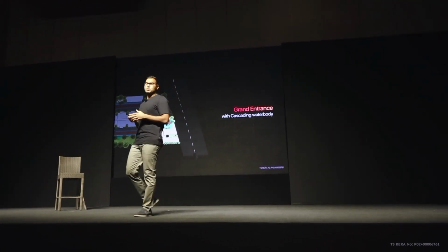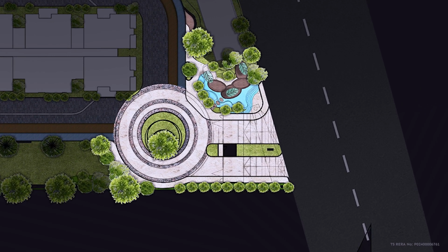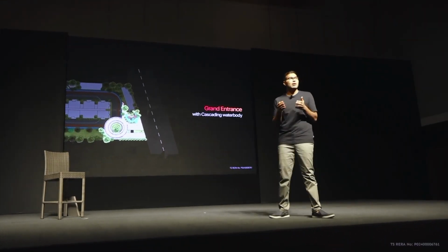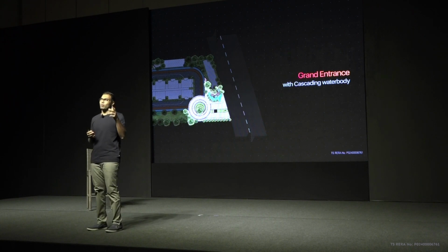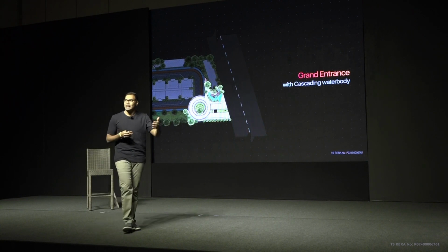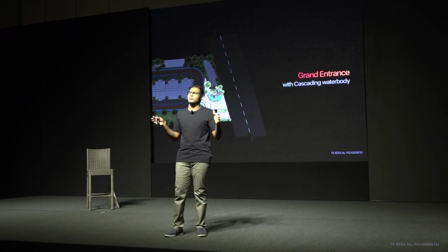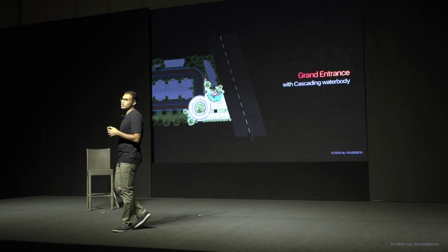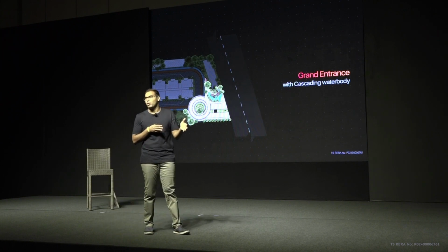The first most important thing is the grand entrance. As people enter, that's what leaves an impression. We surveyed various projects, especially 5-star hotels, because there is a certain element of wow created when one enters these properties. One thing common across them was that most star hotels have a water body at the entrance with cascading waterfalls, so that there's the sound of water one can hear right when entering the property.